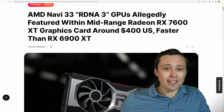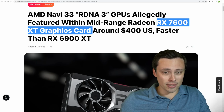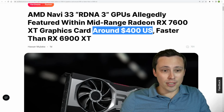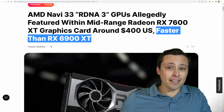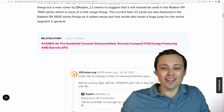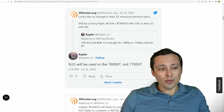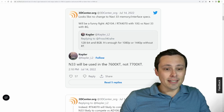We've got Navi 33 RDNA 3 GPUs allegedly featured within mid-range RX 7600 XT graphics card. That part seems reasonable to me. Around $400 US, that part seems reasonable to me. Faster than RX 6900 XT has yet to be seen, but what is all of this coming from? This seems to be mostly based on a Twitter conversation between 3dcenter.org and Kepler.